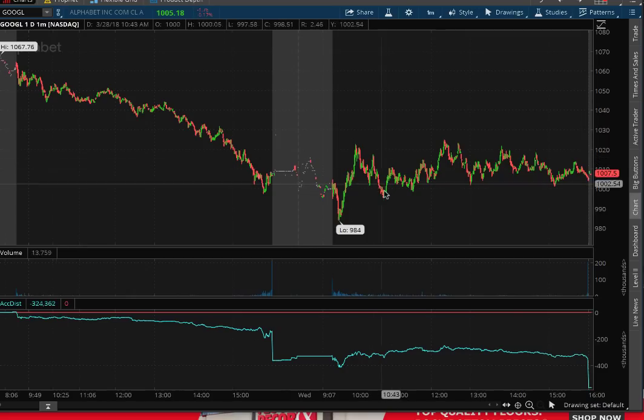Another attempt to go higher, sell off. Another attempt to go higher, selling off. Attempt to go higher, selling off. So every time it does this, okay, this is one top. This is another top for the day. This is another top. So now we've got three tops.